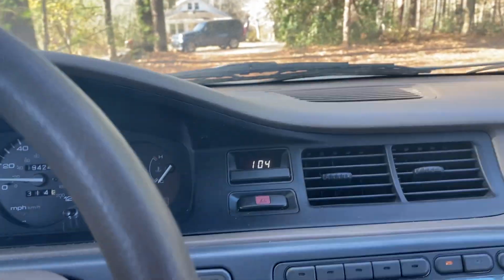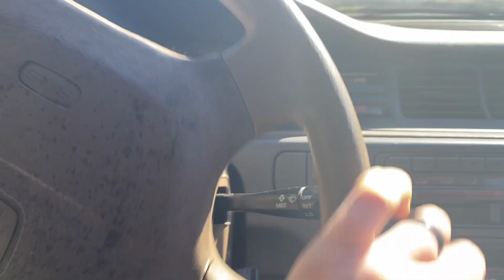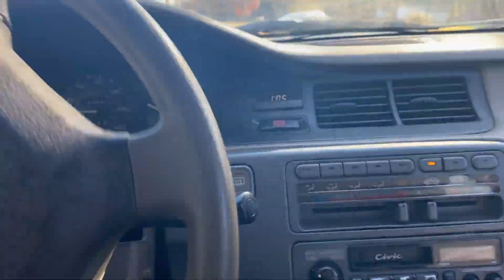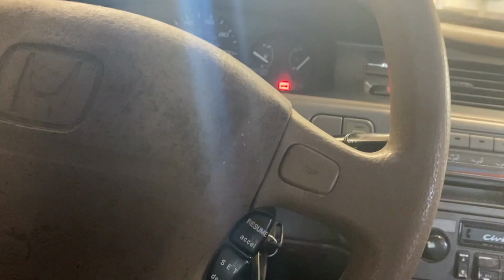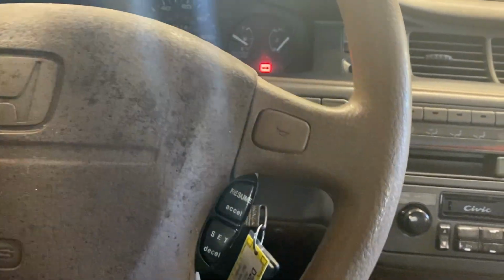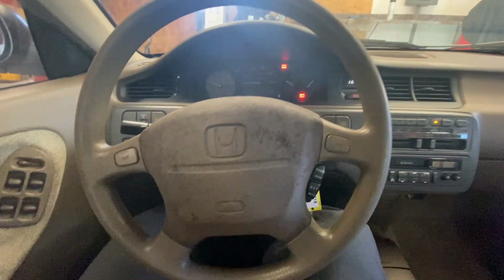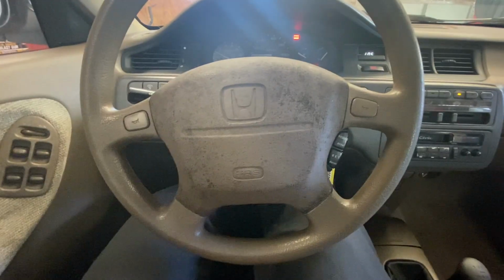This clock's wrong. I know I said we got to be there by 1, but ooh, a little too fast, Bubba. So the brakes work a little bit if you give them a whole lot of pedal, but make you think that it's not going to work. If you pump the brakes and you get better pedal, I've heard that that's the master cylinder. So let's see if that works. We're going to pump the brakes and see if it fades away.